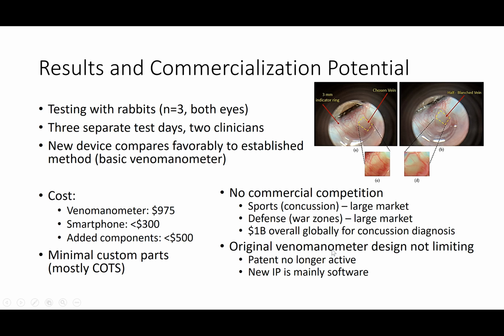Fortunately, the original Venomanometer design is not a limiting factor in our ability to produce a commercial product out of this because the original Venomanometer patent is no longer active, and our main developments that are being added to this are mainly in the software that's being run on the smartphone to pull all the pieces of data together and facilitate decision-making about the presence or absence of TBI.